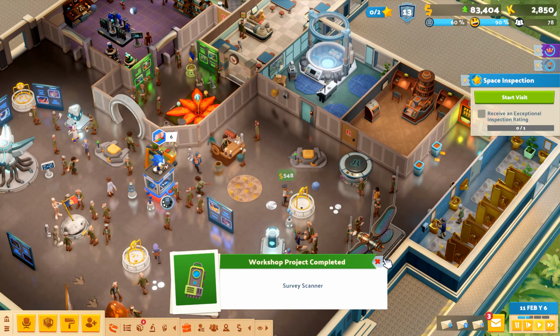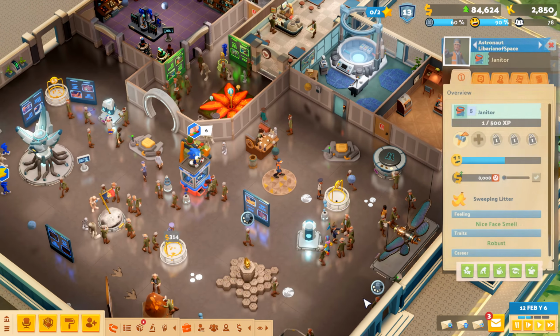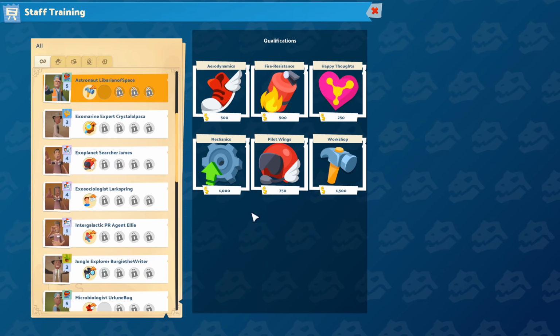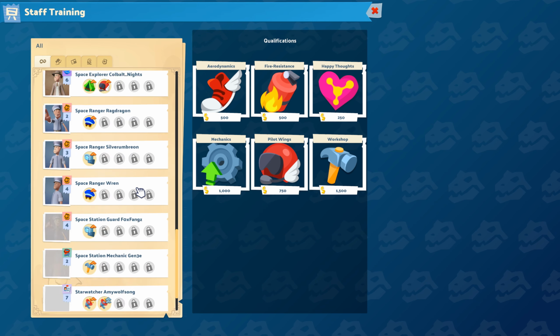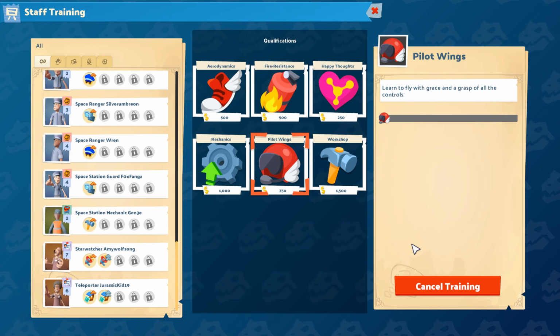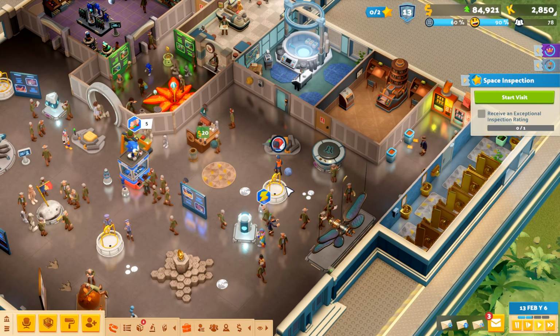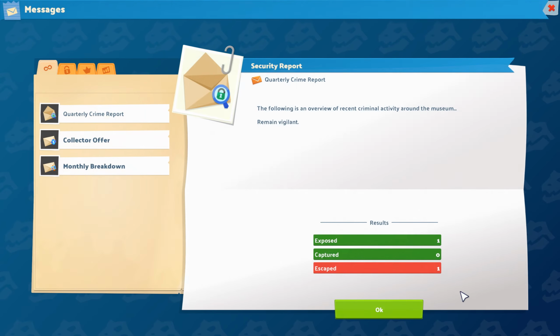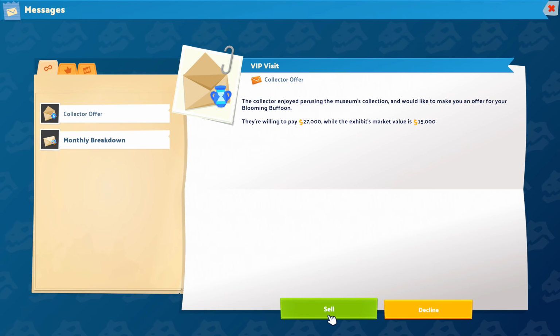All right. Chaos, yes. An astronaut librarian of space, congratulations on now being able to go ahead and... You're in the workshop, aren't you? Are you our only workshop? No, we've also got a space mechanic. So I'm gonna have you do pilot wings so that we can go fast. We gotta go fast sometimes, and that's gonna be very helpful. Okay, so was that all over the place?